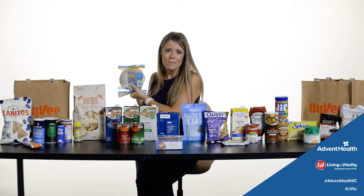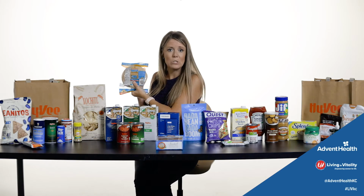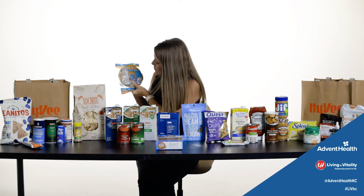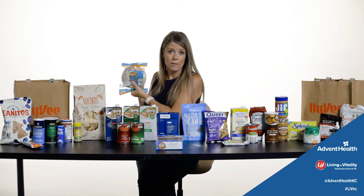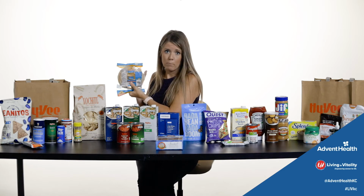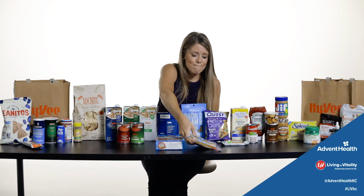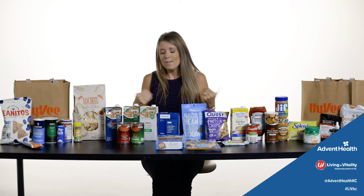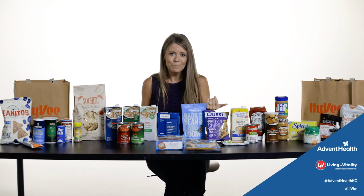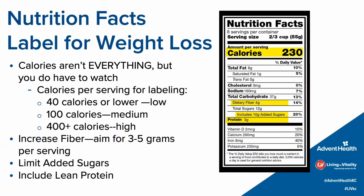Again, that fiber is going to slow down that digestion, and that is our ultimate goal, so your blood sugars don't rise too quickly or fall too quickly. This is also going to have 4 grams of protein, so you've got both that fiber and that protein in this. I feel like I'm a broken record. I talk about fiber and protein a lot. But both are really good options and just an easy way for you to know that you're sticking to your goal when you're diabetic.